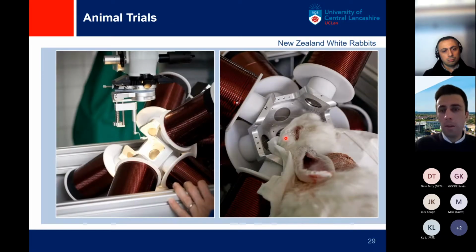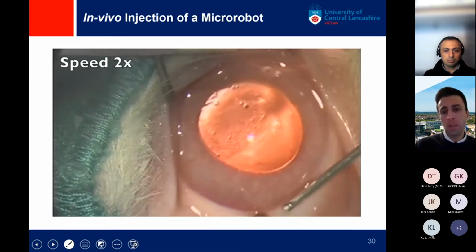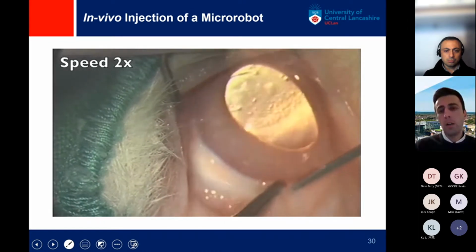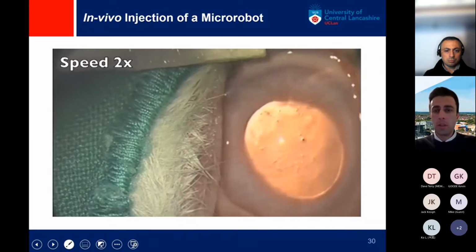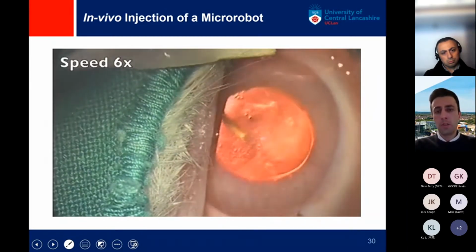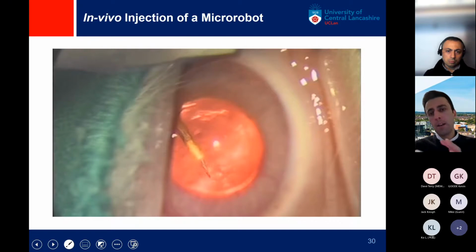Here we have a white rabbit. In a trial of this microbot, in the video you see that the microbot is injected inside the eye and can be actuated from the outside using electromagnetic coils. It can be moved around to do surgery or drug delivery inside the eye. We used a camera to have a view of the macro scale and control of the microbot, so the feedback in this case is from the cameras. Visually we could manipulate, actuate and track the microbot.